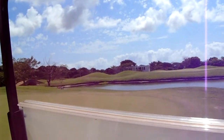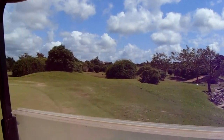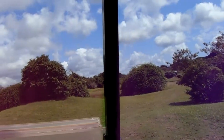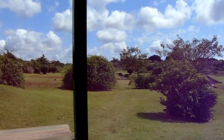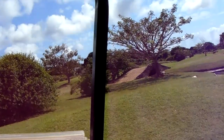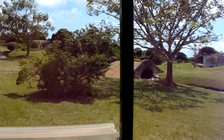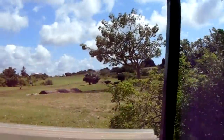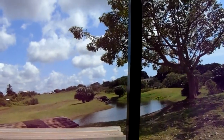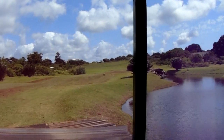And now we are moving on to number 9. And then we go up towards the clubhouse, where the famous 18th hole is found, and where the 19th hole is located. That's how golfers normally refer to the bar. And my caddy is smiling from ear to ear because he knows, of course, exactly what I'm talking about.